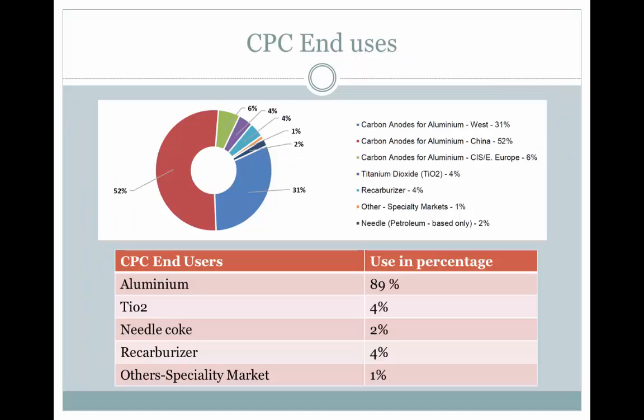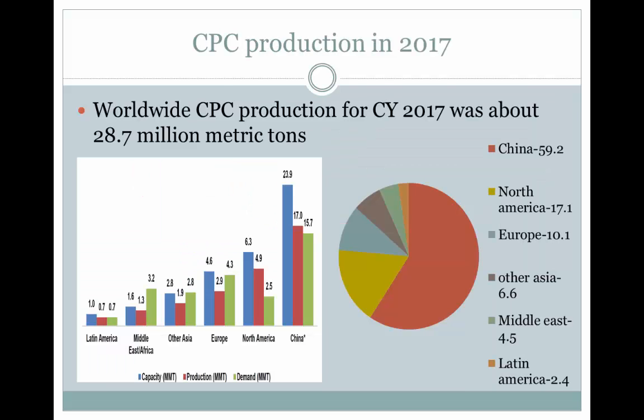As we discussed initially, CPC end users are mostly in the aluminum industry, which is 89%. Titanium dioxide is around 4%, needle coke 2%, decarburizers around 1%, and others are a specialty market, which is a very small 1%. So these are basically the CPC end users.